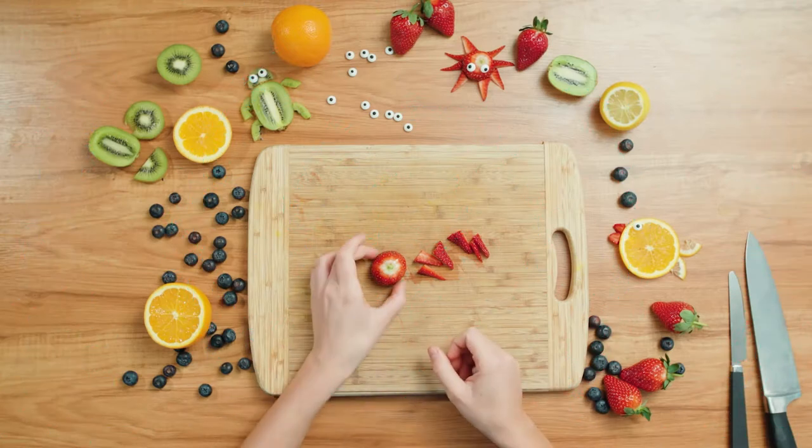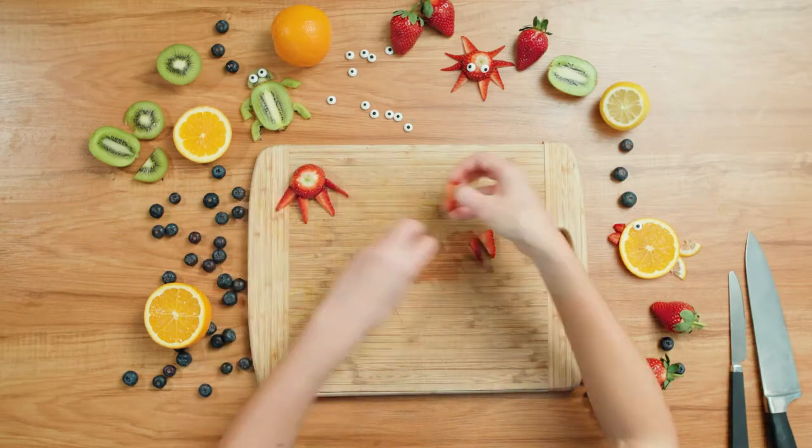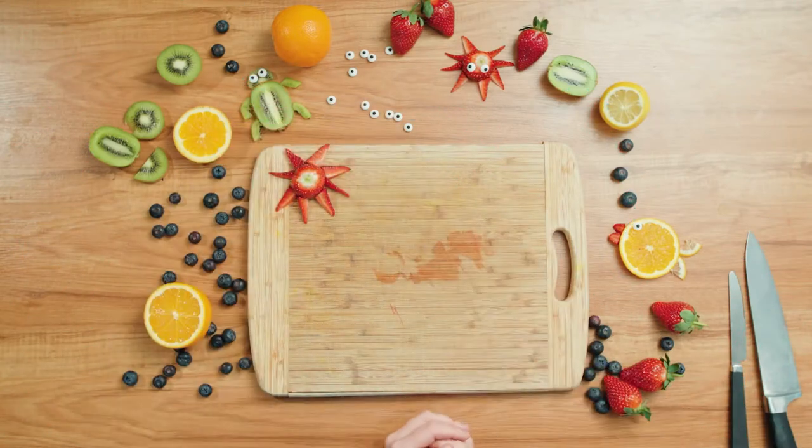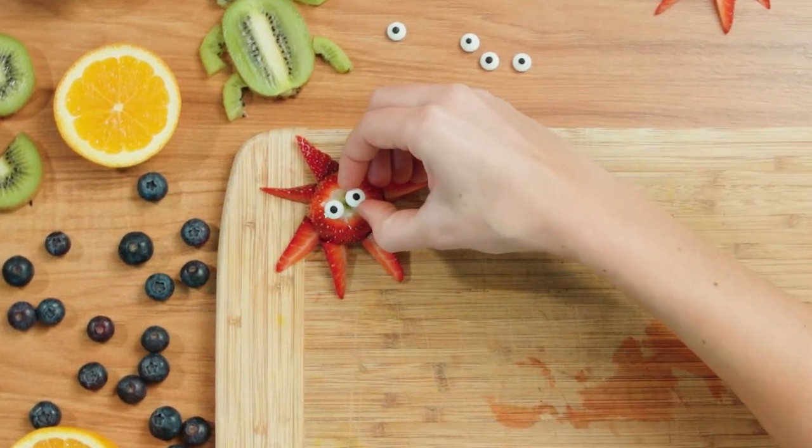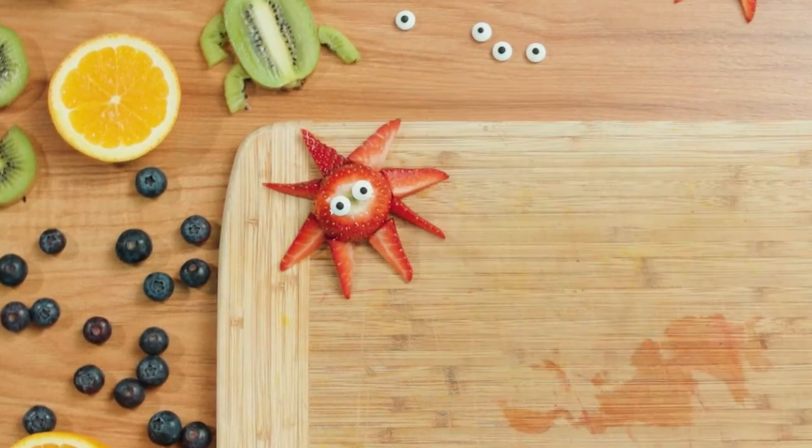I think we might place our octopus in the top corner of our scene. Now I think our octopus is missing something. A pair of eyes. Now these are just little edible sugar eyes, but you can use any kind of fruit you like to create the eyes. He looks pretty good. I think we might make a kiwi turtle now.